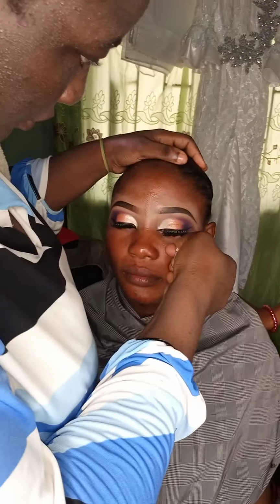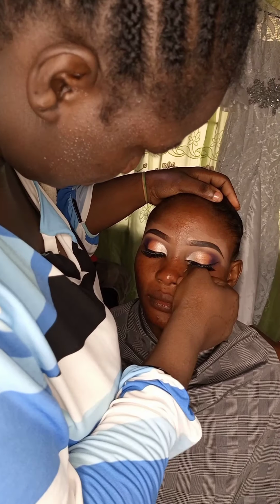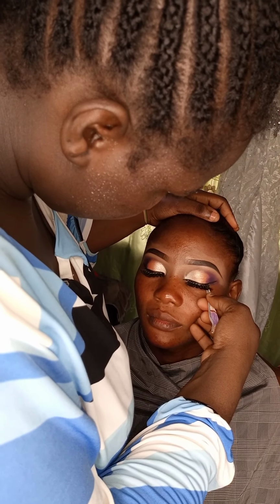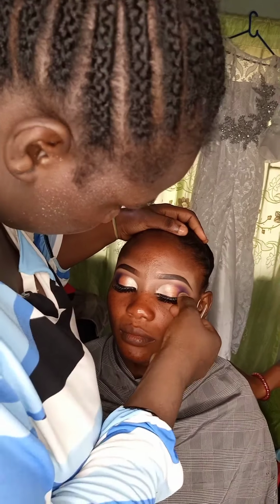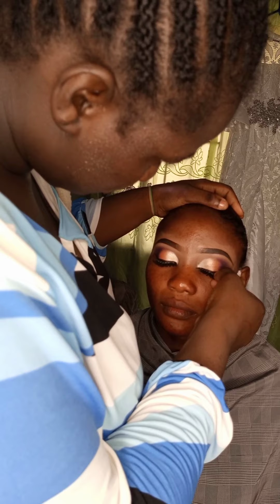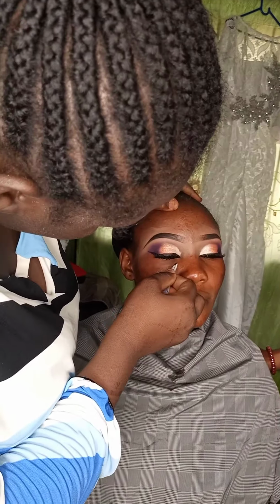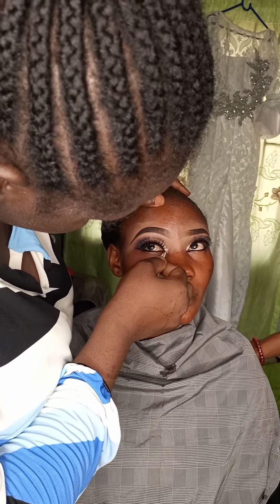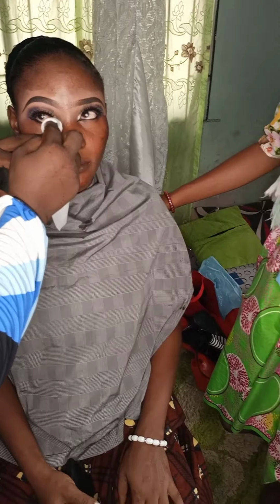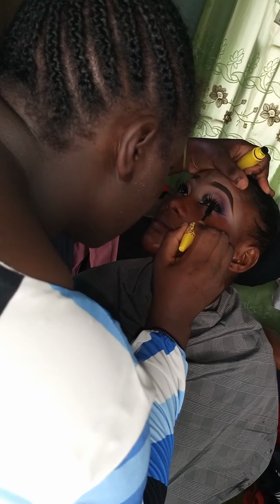So I used this waterproof glue to do my eyelashes before, but I noticed if I use it, it won't last. So that is why I use Lanel bonding. That is what I use for my eyelashes, and it lasts longer. So look at it. If it's that waterproof glue that I used, it won't last at all. It won't even stick. Maybe because I don't know how to use it. But I really do not like that waterproof stuff. I prefer using my Lanel bonding. That is what I prefer.